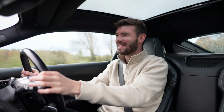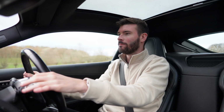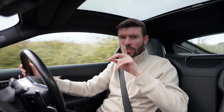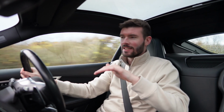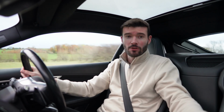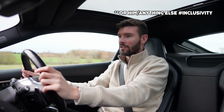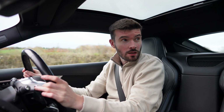Practicality, is that a word? Or did I just make that up? Anyway, it's practical. You can fit a set of golf clubs in the boot. You can only fit 1 set. There is no chance of getting 2, so friends are kind of less important if you're a Jaguar F-Type owner. You care about your partner, because you've got a spare seat for her, but anyone else is irrelevant in your life, really, which is fine, you know? That's what other people have got cars for.